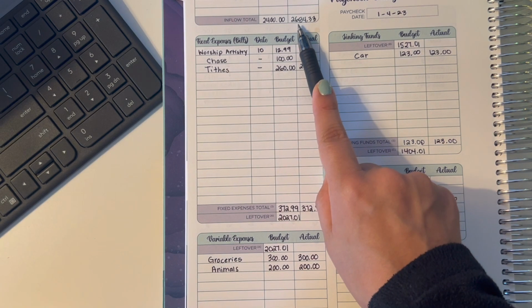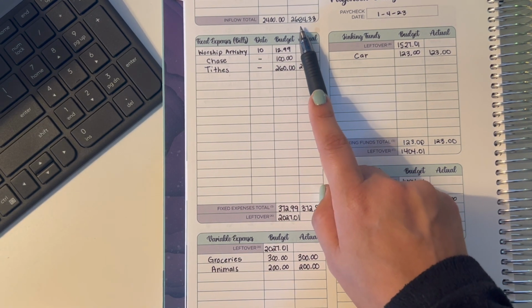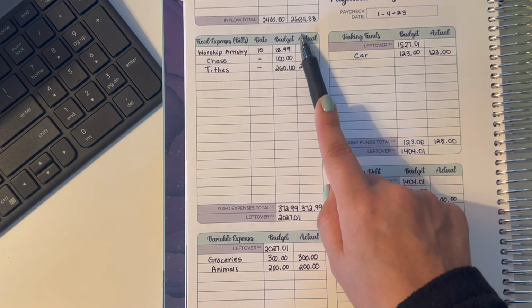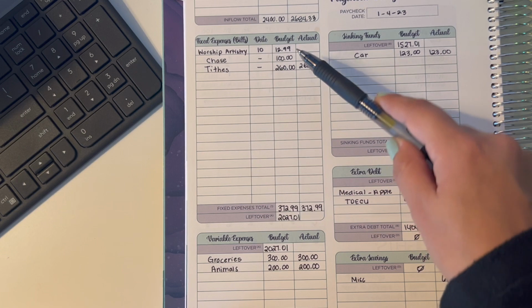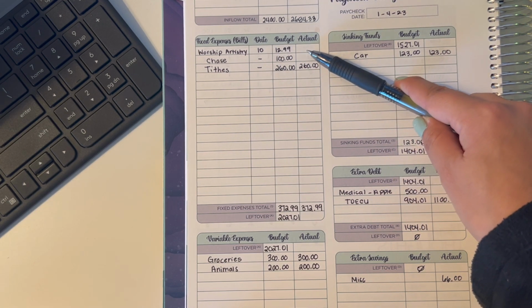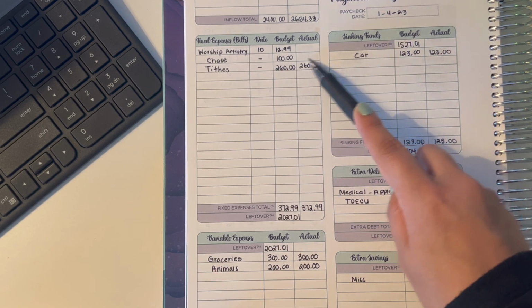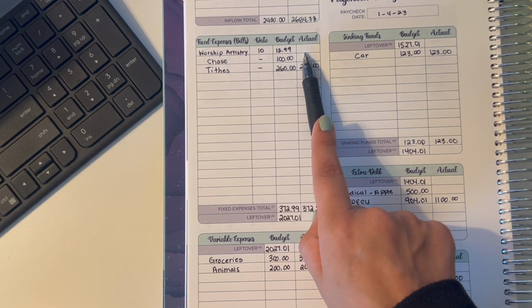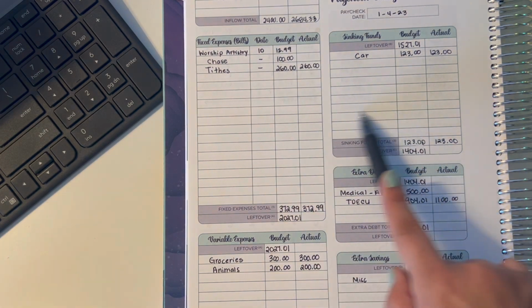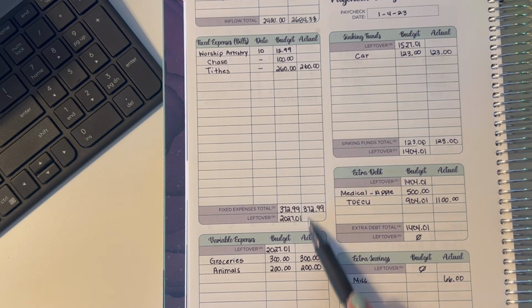So what I had as income for this paycheck was $2,604.33. So around $2,600, not too bad. And then we're going to go ahead and continue doing the budget once that continues to come off. So you guys can see here that some of these bills have still not come out. So this is still a paycheck tracker in progress. But I did want to show you guys what that looks like.